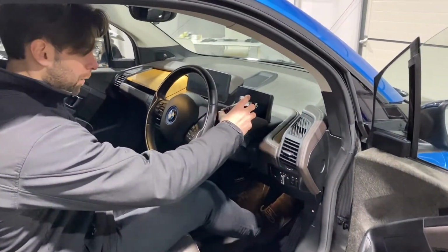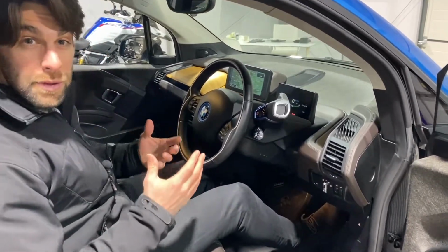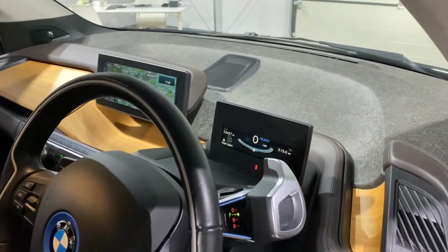So if I just turn the car on, obviously it's electric, so it's not going to make any noise. The car's covered 33,427 miles, so barely anything in the time that it's been on the road. A nice low mileage car.